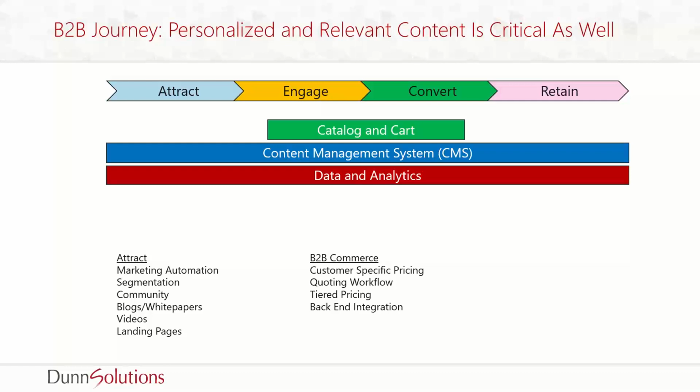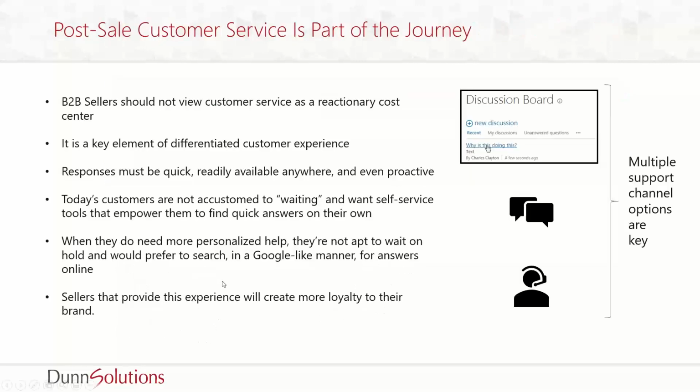And so that attract phase that we're now enabling: marketing automation, segmentation, customer communities, blogs and white papers, videos, landing pages, all those things are critical to really creating that full customer journey. So is that the end of the journey? And I would say no, it's not, because post-sale customer service is also a critical part of the journey. So when you're selling, you shouldn't be viewing customer service as a cost center.